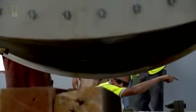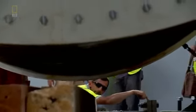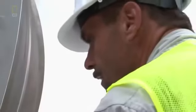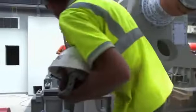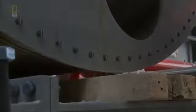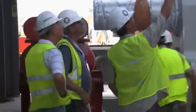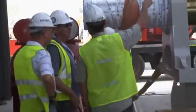The winch must be dropped beside its bed plate without damaging it. Wooden beams are placed to avoid metal touching metal. Any dent in the steel could rupture the cable during launch. And one wrong move could end in disaster. The winch is finally on the ground, but the ordeal isn't over yet.